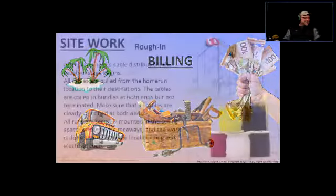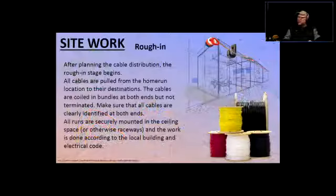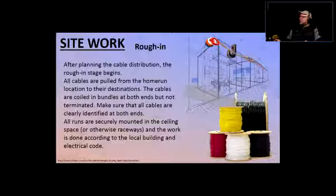So, as I said, these are the further slides. As far as the site work, we're going to start on it, and we're going to continue next time we see each other. So site work, remember, rough in, and we're talking about the tools that now you're going to need, and we're going to expand on that as we go along.